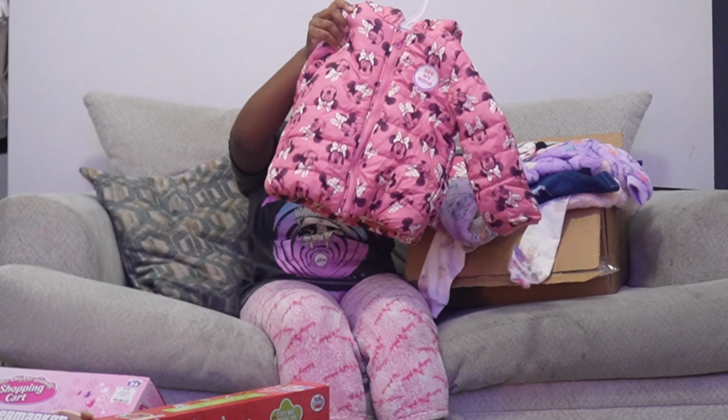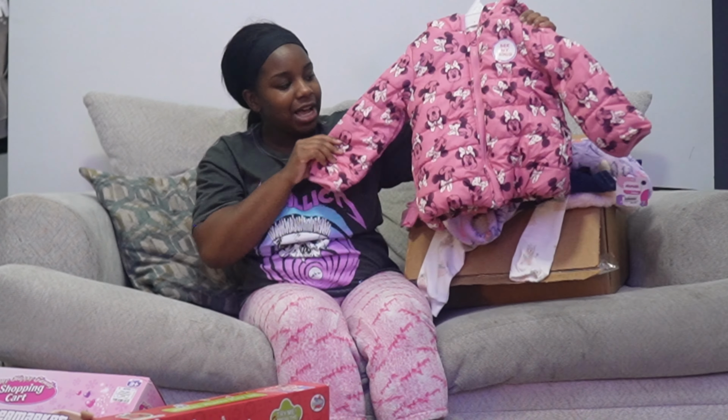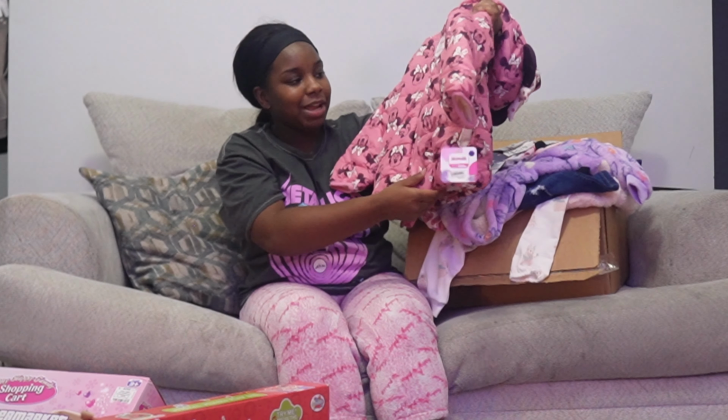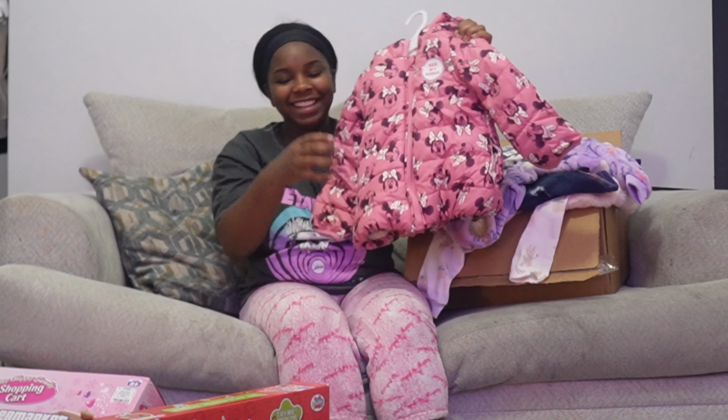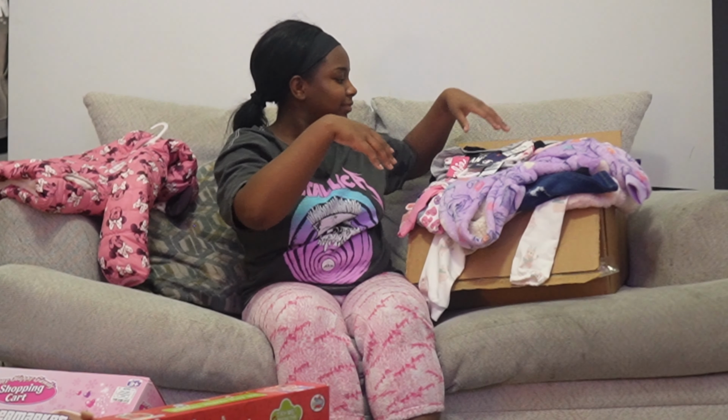So we're going to start off with this little Minnie Mouse jacket, y'all. This is so freaking cute. Her grandma bought her this, and I can't wait to see her put this on, y'all. She's going to look so pretty. I'm going to put this up. I'm going to have to see everything right here.